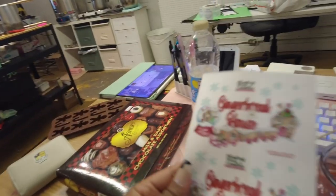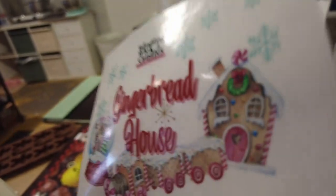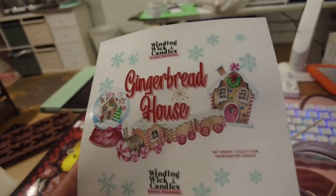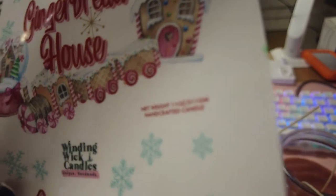All right, so first off, here is the label that I designed. Very cute. It says gingerbread house. We have our cute little house, gingerbread train. I didn't do the illustrations, I just put them all together to design the label. We have snowflakes, and the illustrations are commercial use, so I do have permission to use these illustrations on my products.